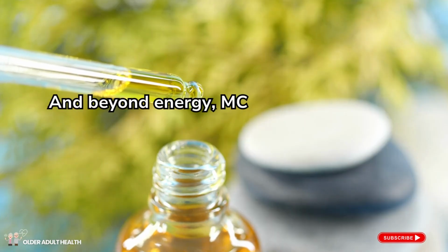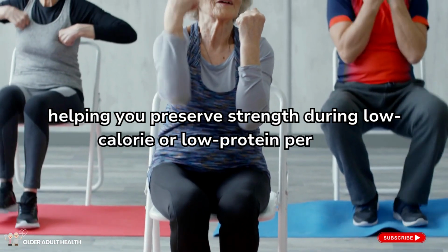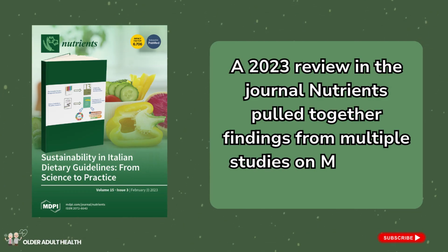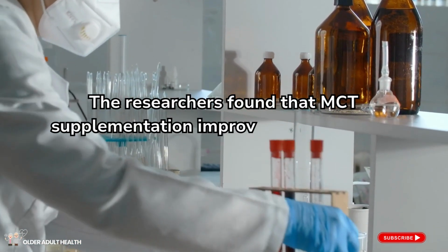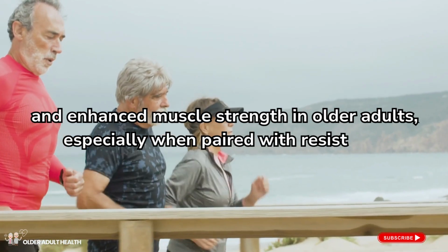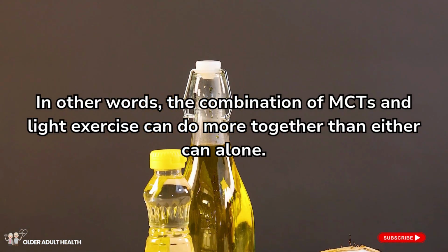And beyond energy, MCTs also reduce the body's need to break down muscle protein for fuel, helping you preserve strength during low-calorie or low-protein periods. A 2023 review in the journal Nutrients pulled together findings from multiple studies on MCTs and aging. The researchers found that MCT supplementation improved mitochondrial function, reduced muscle breakdown, and enhanced muscle strength in older adults, especially when paired with resistance training.